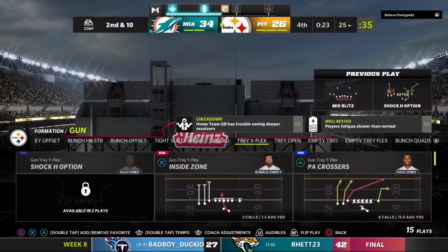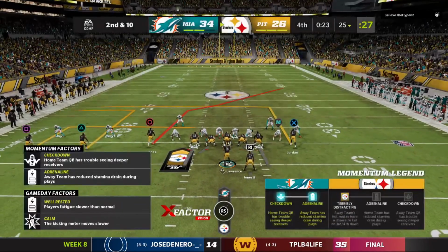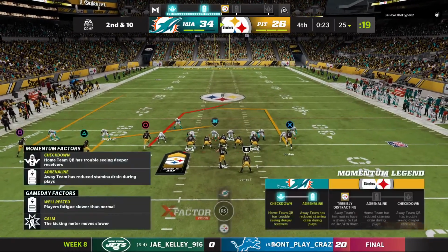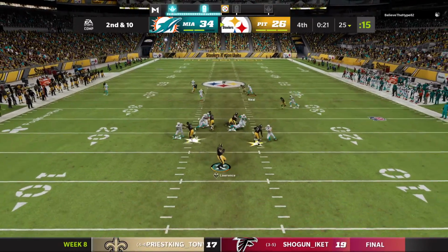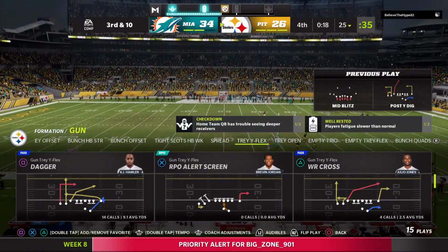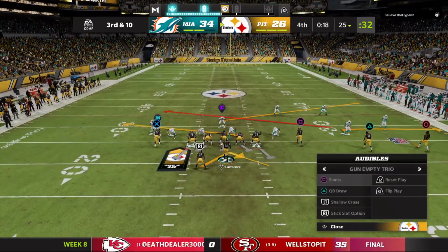Meanwhile, they take a shot to start the drive, but this is going to wind up incomplete. Following the incomplete pass, here they go again, 2nd and 10 from the 25. They'll look to throw. And incomplete on the deep ball. Probably time for 2 more shots, and ideally, they'd like to get to midfield or so they have a chance at a Hail Mary on the final play. Now they face a 3rd and 10 after back-to-back incompletions.